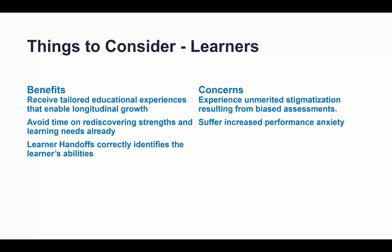As far as the concerns, the biggest concern is the potential for biased assessment. One educator says a learner is struggling with a skill, and the next educator may think that that learner is struggling despite the learner improving with that skill. The resulting stigmatization of the learner can lead to performance anxiety. The learner can feel any mistake will constantly follow them.